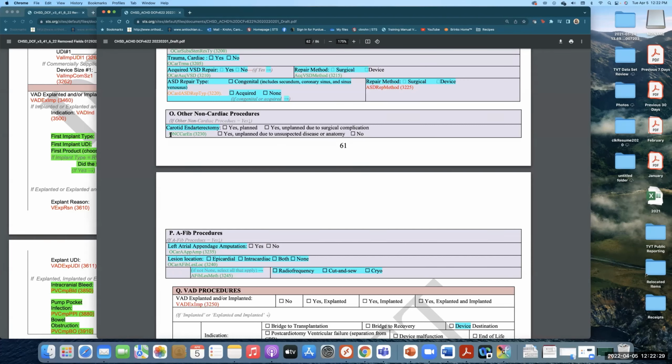If they get into the OR and it's an emergent or a salvage type case, and the patient has stenotic carotids or tight carotids with significant stenosis, and they decide at the same time that it's really beneficial to that patient to undergo carotid endarterectomy, but it was not on the consent form, that would be unplanned due to unsuspected disease or anatomy.